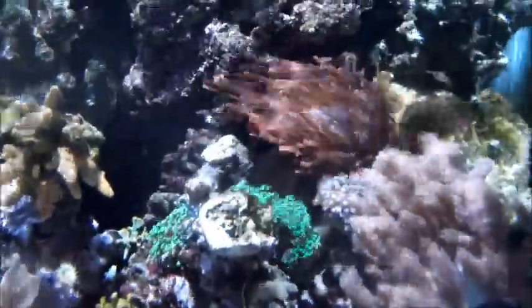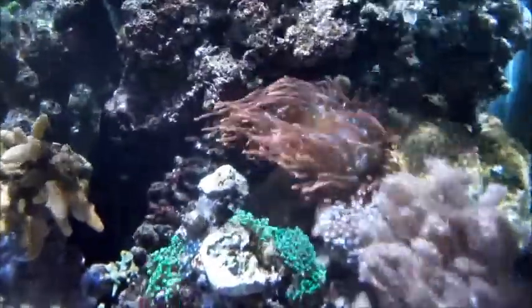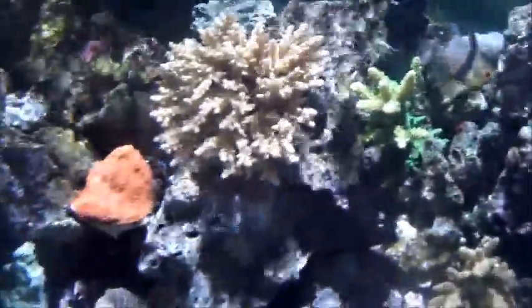There's my last remaining bubble tip anemone. That's one of the great, how many times great grandchild clones of that original one that I got from Bert that split 14 times. That's the only one I saved. I got rid of all the rest. Like I said, things have been going pretty well.